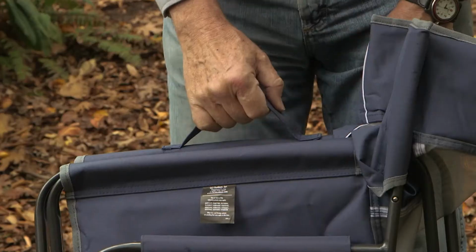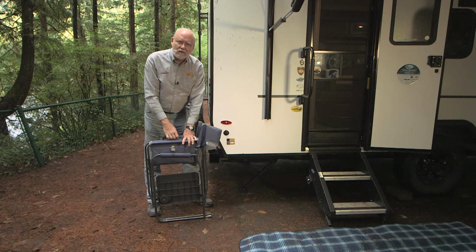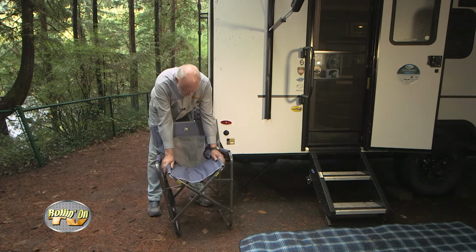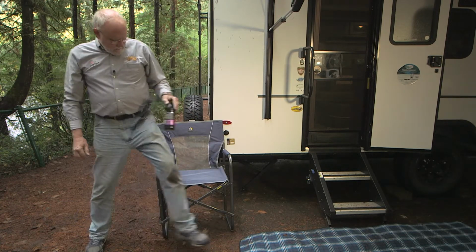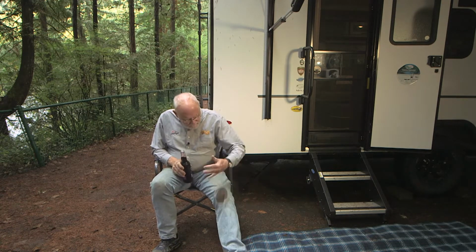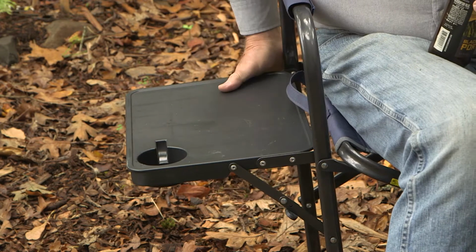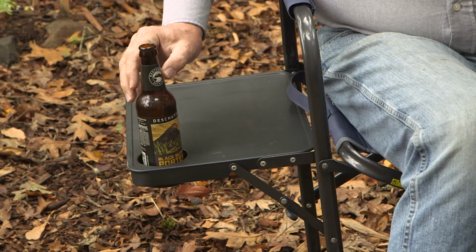It's got a built-in handle, and it's a little bit heavier than some because it's made out of steel. It's not aluminum, and the steel gives it, of course, great strength. One of the things we really like about this line is how easy it opens. And that's it. So you sit down, and I'm 260 pounds, and this thing feels really good. Plus, there's your little tray on the side with your drink holder. This makes a really nice camp chair.